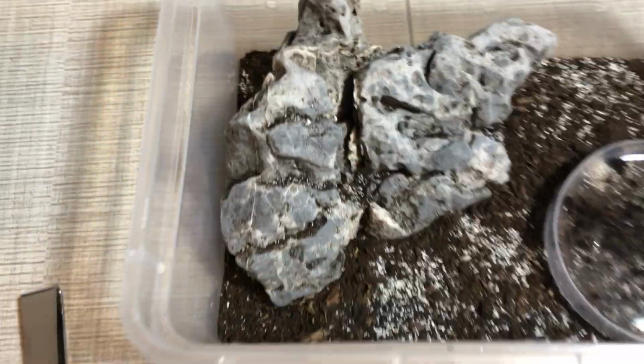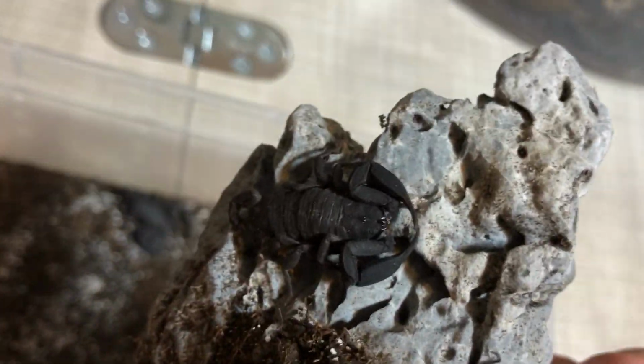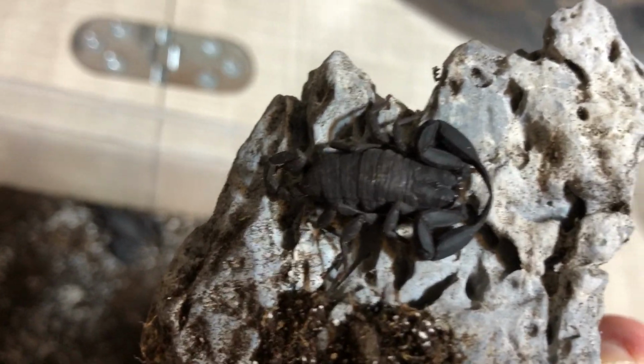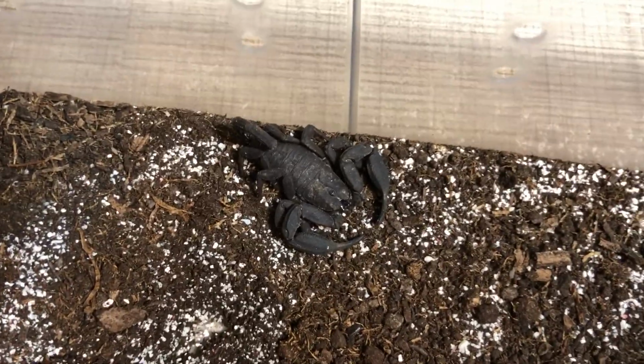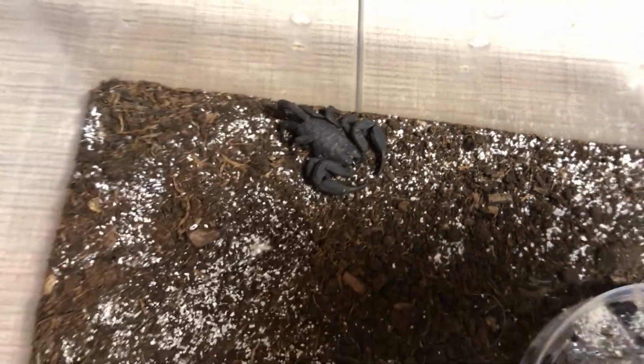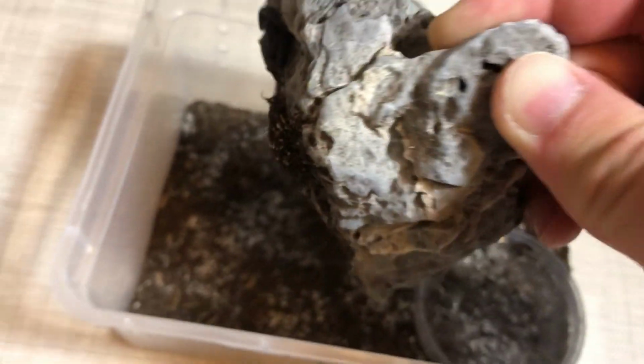This is my Euscorpiops vachoni, or vachoni, depending on whether you want to pronounce the H silently or not. Again, I bought them as a pair, so here is the male. And here is the female. I think. Yes, this is the female, because her belly's a little bit bigger than the male. You can see the male is a little on the skinnier side again. The claws are way bigger. The claws are larger than the female's. The female's one is slimmer.